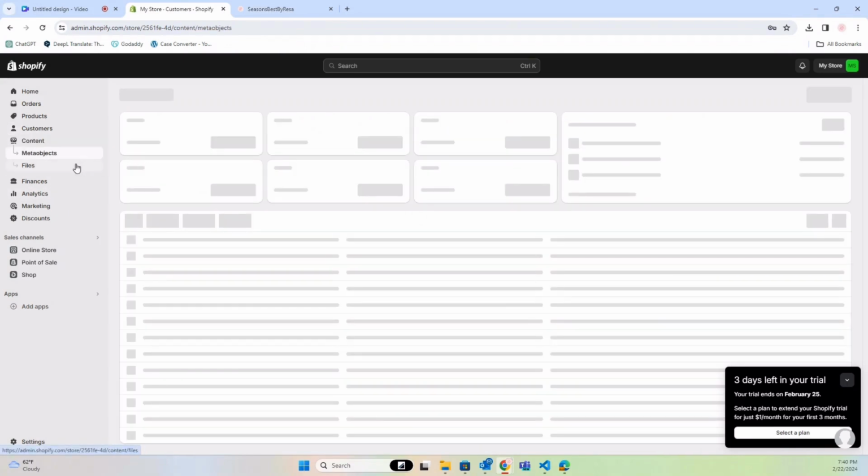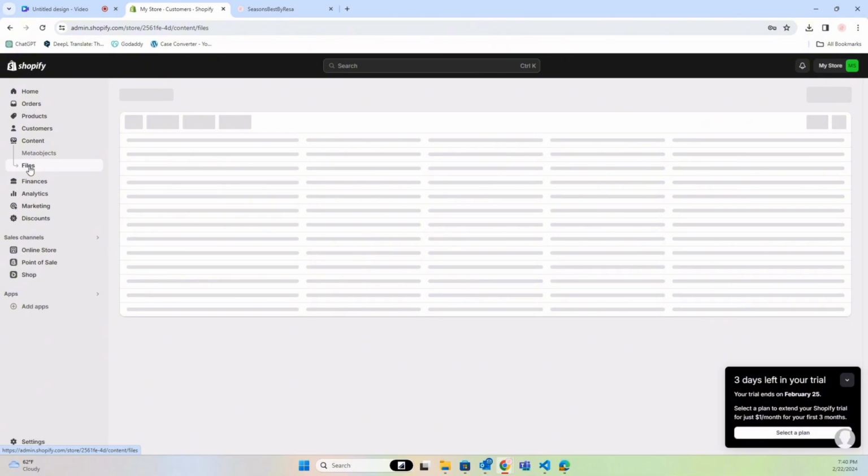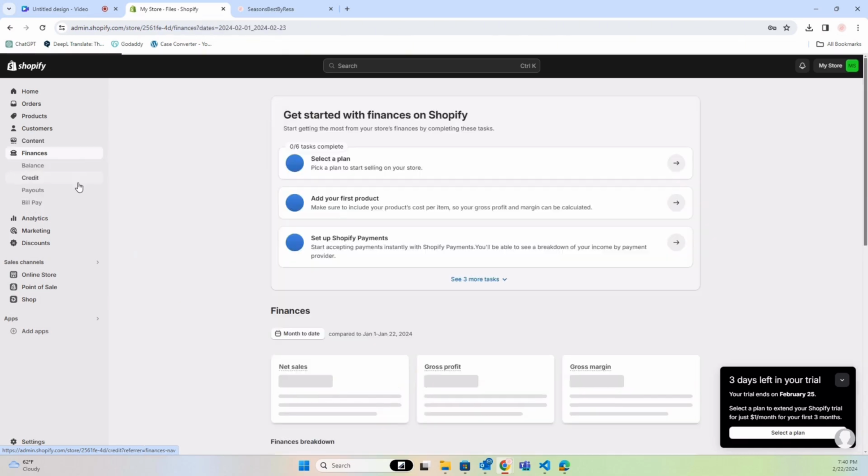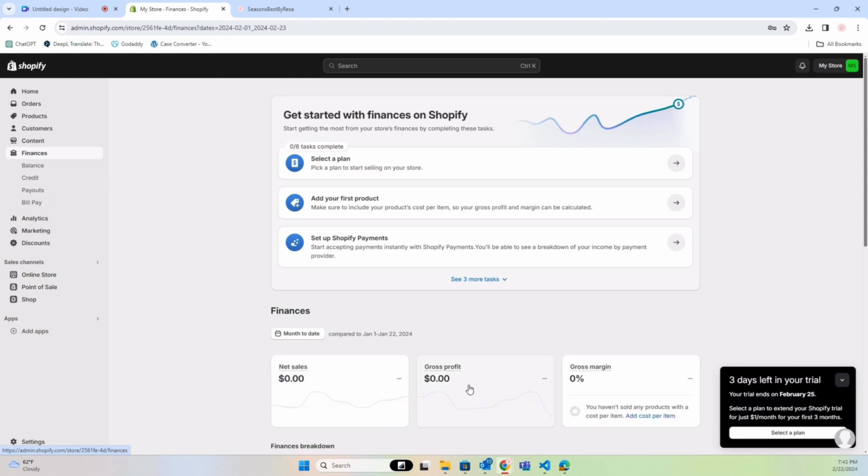Content, I really don't use this tab a lot, but all of your files that you've uploaded, your images, are typically stored here. I uploaded an image earlier, and that's what this is, right here. Finances tab, as it says, it'll pretty much tell you your finances, your net sales, net profit, gross margin, all of that good stuff.